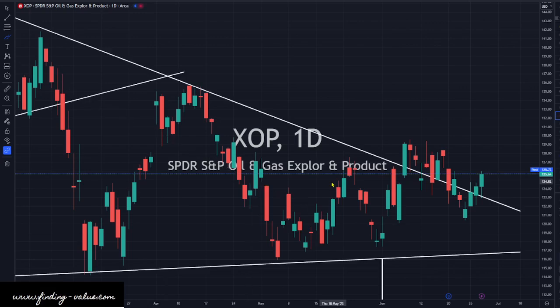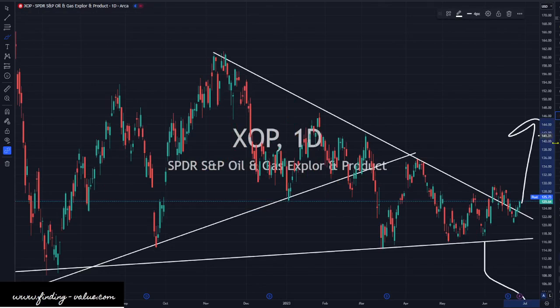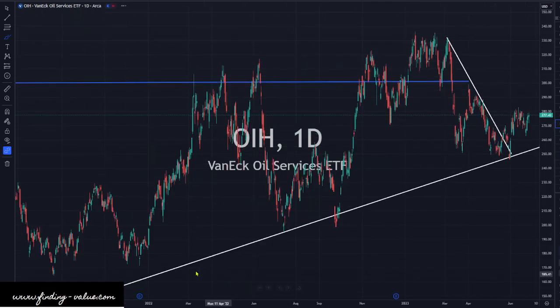XOP, yeah, you know me, still heading higher, and it looks like we could continue to the upside. We've broken the downtrend line. We've done this retest type pattern. We could go on up. OIH, still looking good. Broken the downtrend, still above its trend line up here. Still looks like we could grind higher.